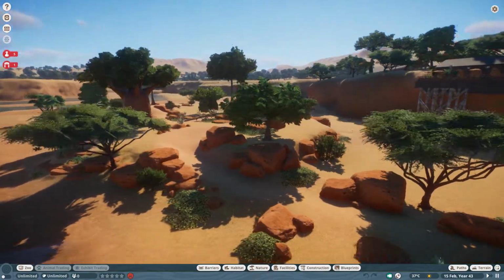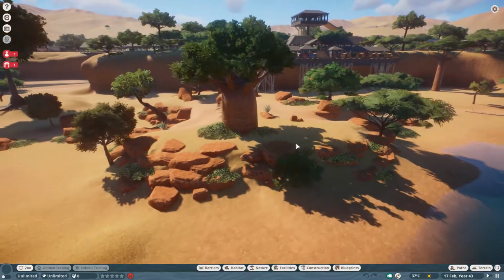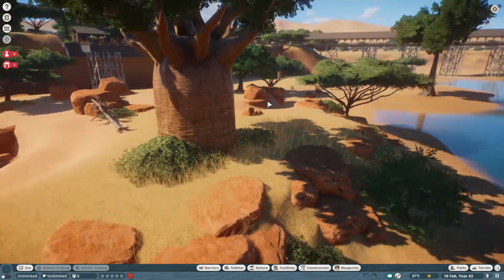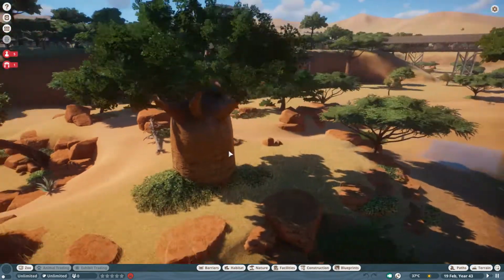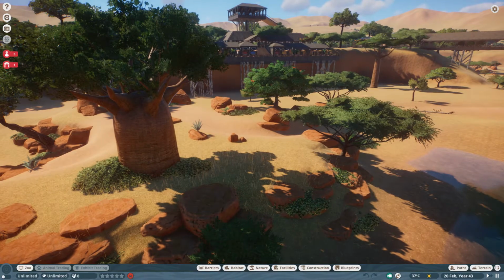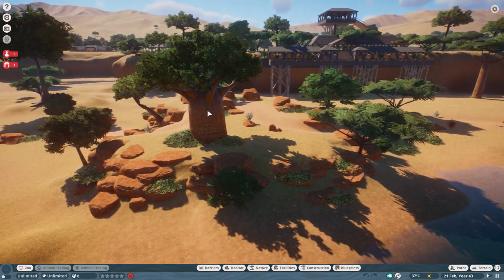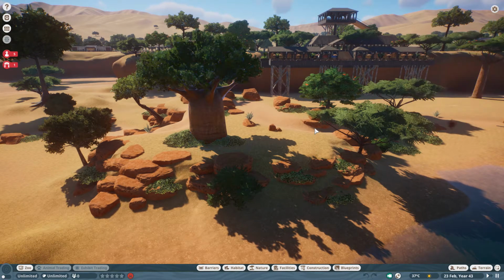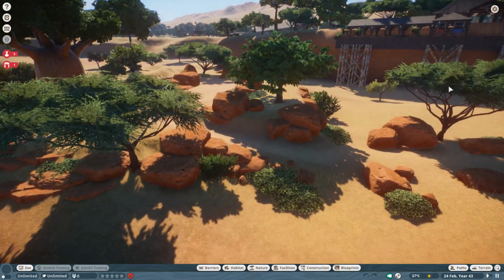So then around this raised area, this is what I've done. I had to put one of these massive trees on the top here. I couldn't really resist that. This spot was crying out for something big, but I didn't want something tall. I wanted something wide. So this is why I've gone for this, what is it? It's a baobab tree. It's a great name.